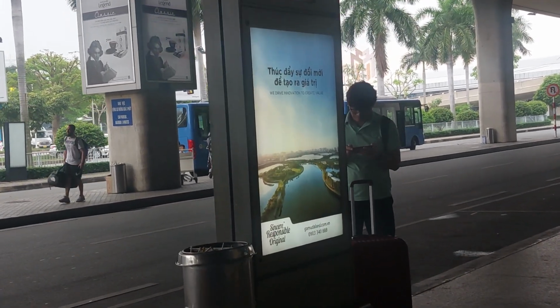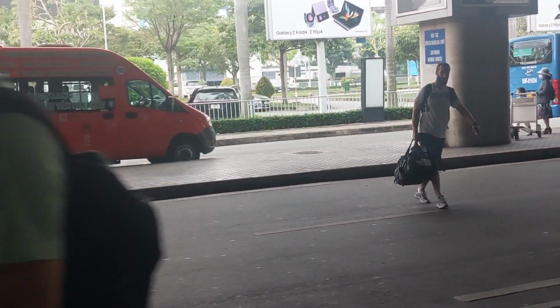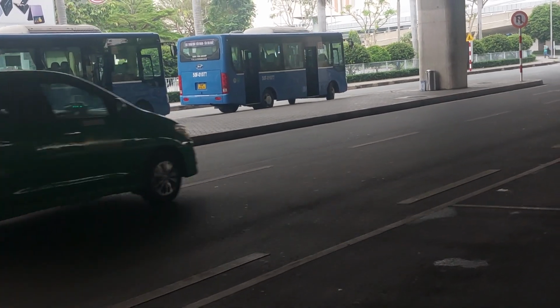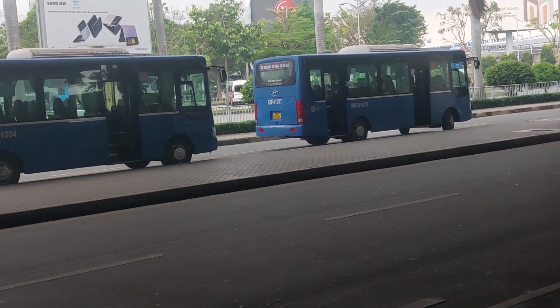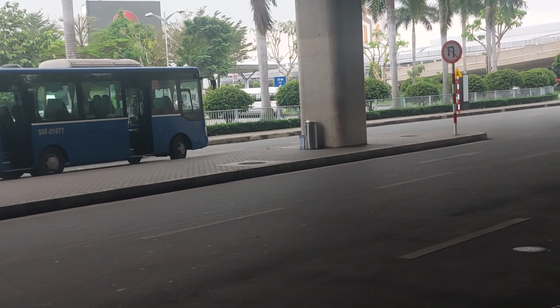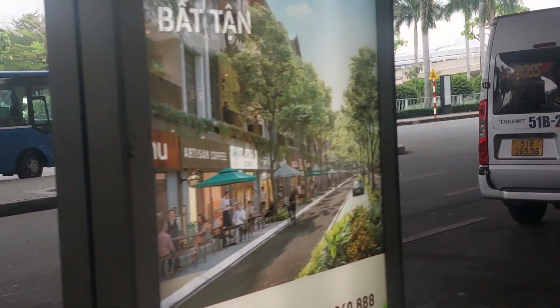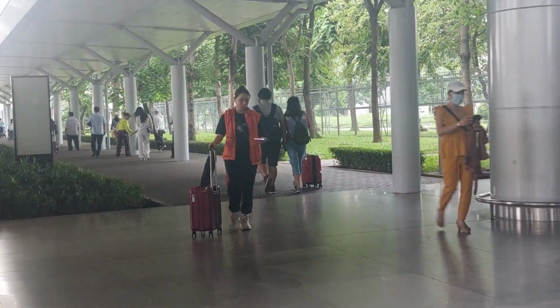That's like a city bus. You want to take the bus? So you can take the regular van here, or you can book the van here, or you take the taxi. The bus takes you all the way to Ben Thanh also. So pretty easy, convenient. This one is cheaper, probably charging about maybe $1 or $2. So you always learn new things.